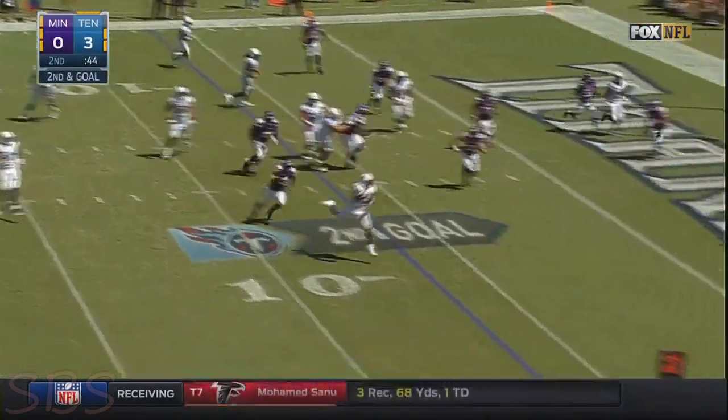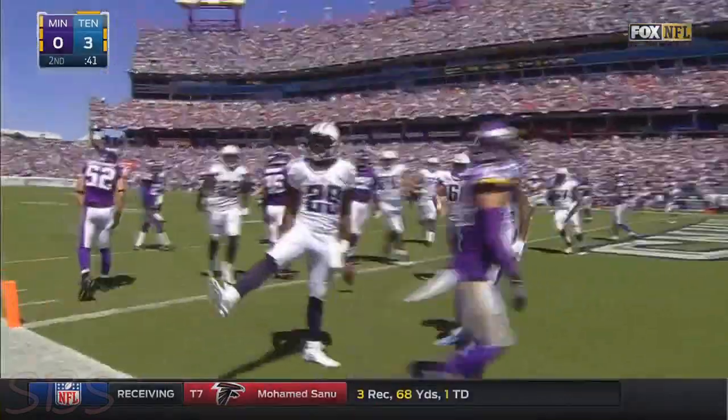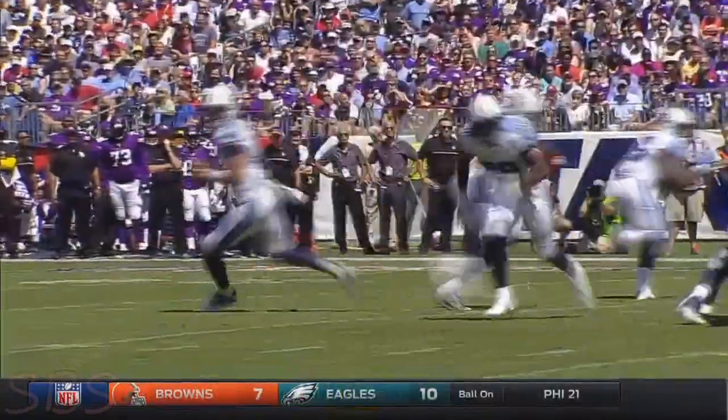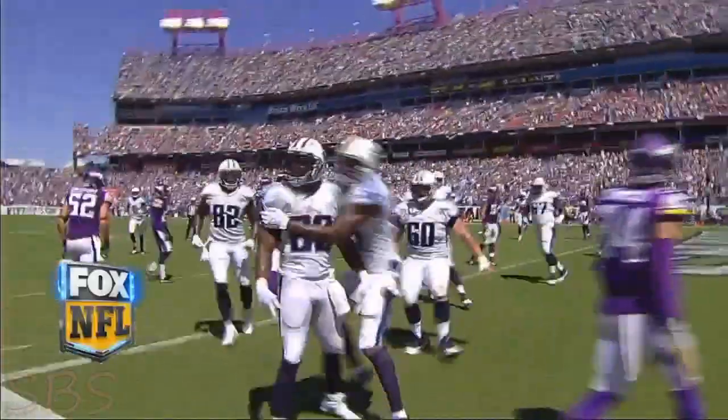Play action. And they flip it to Murray. Murray leaps, touchdown! And the kick is good. 10-3. Here is Murray. Leaps, 6-yard touchdown.